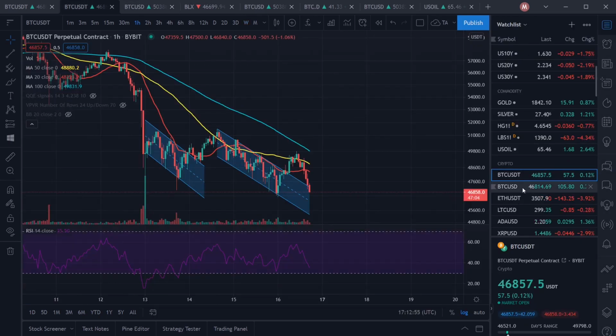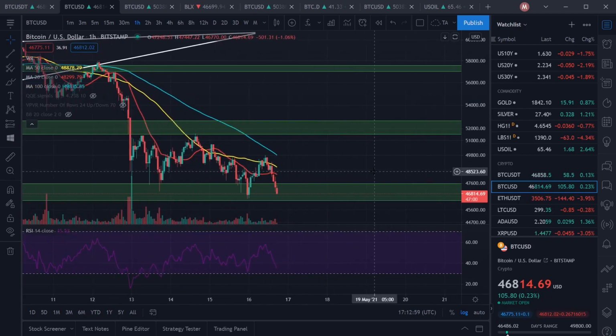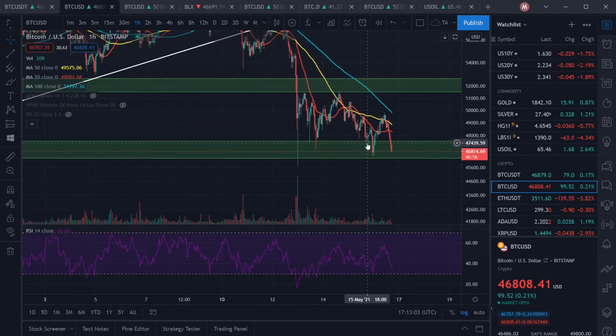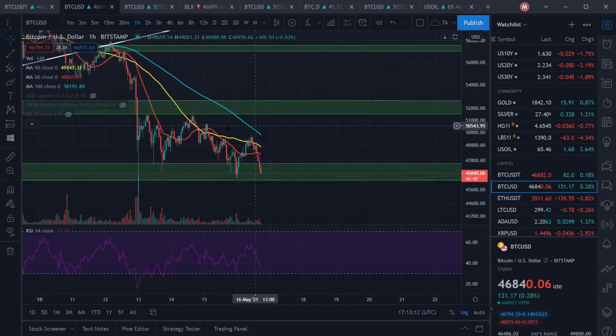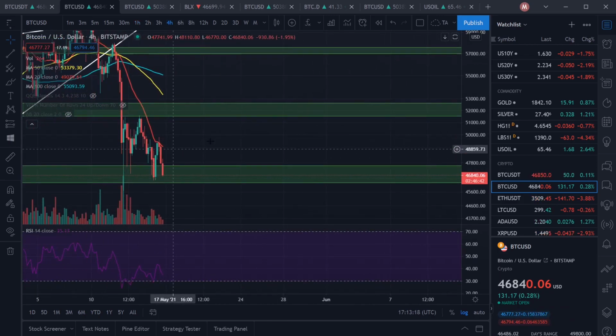It's unprecedented. Also, we want to look at some key support areas, like right here. We have some support here, but if he keeps testing and testing and testing, maybe it will break down. I don't like to see it tested so much. And so we might see a bounce here, maybe form a small W. Right now we're looking at it.